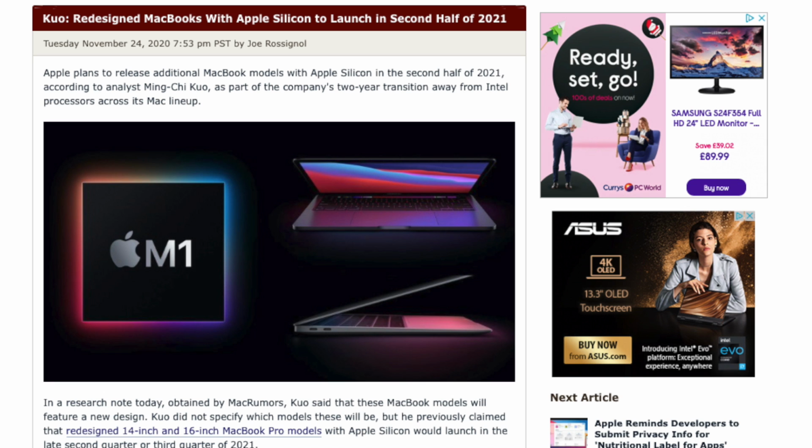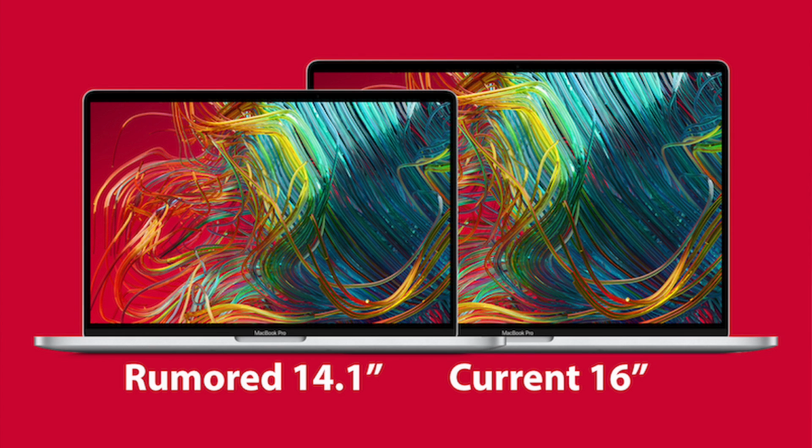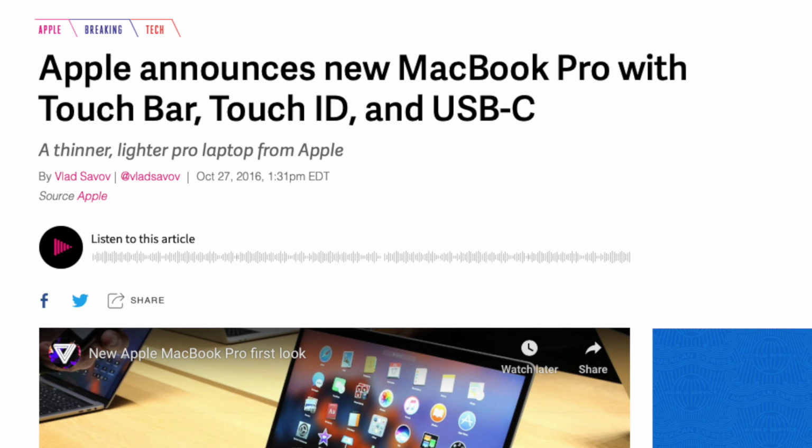So the first story comes from our favorite leaker, Ming-Chi Kuo, who says that Apple is indeed working on a redesigned MacBook that's launching in the second half of 2021. Now, of course, the redesigned MacBooks in question will be the 14-inch and 16-inch MacBook Pro. And of course, these are in dire need of a redesign, especially since Apple has pretty much retained the same design for the last 5 to 6 years. So yeah, it's about time we have thinner bezels.